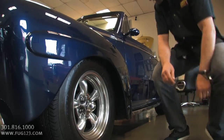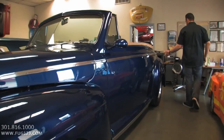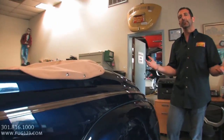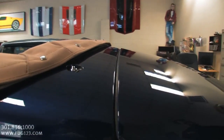All right? Okay, so the fit and finish on here, really, really nice. All new chrome and stainless. All the items have been polished. There's a couple small touches and features in here that have made this car a little bit of a custom. For instance, like the French antenna right there.